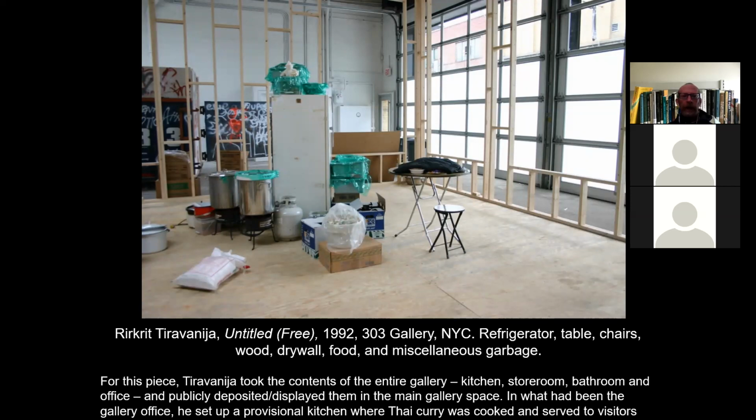And I think this may be an image of the original work as installed at 303 Gallery in New York in 1992. So another thing he didn't mention is that he took everything that had formed part of the back room space of the gallery. Like the gallery had a kitchen, where I guess people working there could reheat their lunch or whatever, a storeroom, an office, a bathroom. But normally all of that, it was out of view, right?